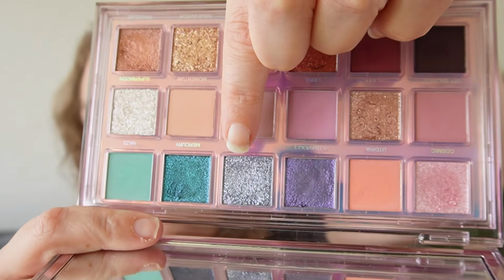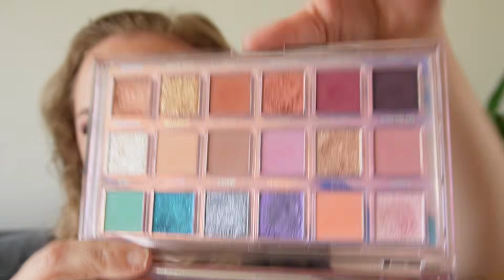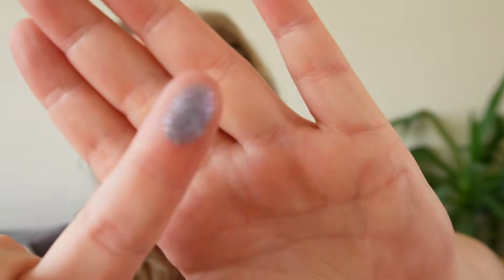vibe. Huda Beauty Mercury Retrograde has a shade in that I feel could pass for a periwinkle, but it's not like a true periwinkle, but it is really beautiful, so I wanted to feature it here. It is this sort of like purpley blue shade. It's called Nebula, and it has this really nice sparkly shimmer. It is one of my favorite shimmers in this palette, and it's a little bit difficult to categorize because if I look at it on my finger, it's also got a lot of gray in, so I'm not entirely sure whether that can then fall into the periwinkle category.